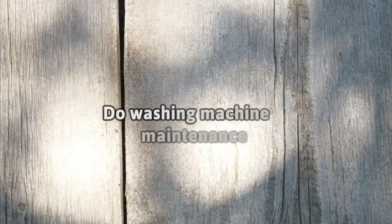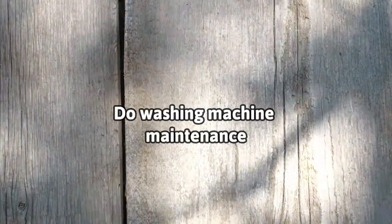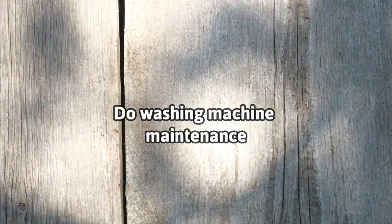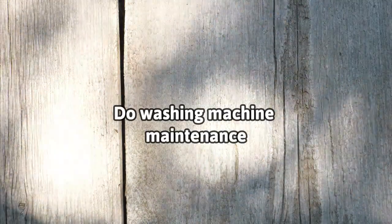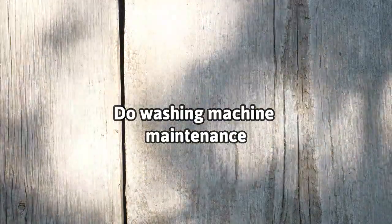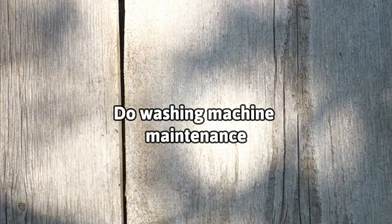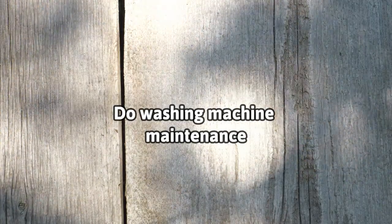Number 12, perform washing machine maintenance. So your washing machine is one of those appliances that needs some light maintenance every now and then. When your washer's not in use, inspect the seal between the door opening and the drum for areas of soil buildup or stains. Nasty. So check and perform washing machine maintenance. Excuse me. Washing machine maintenance should be done.